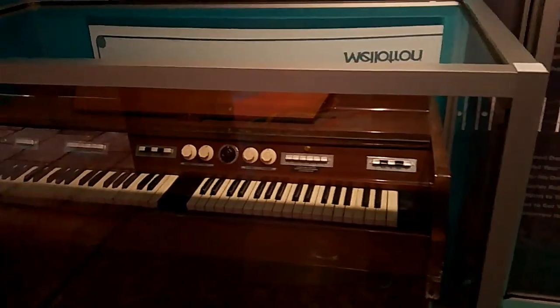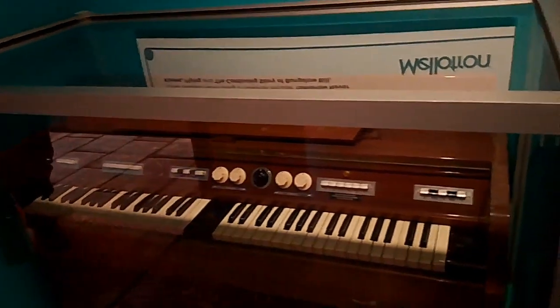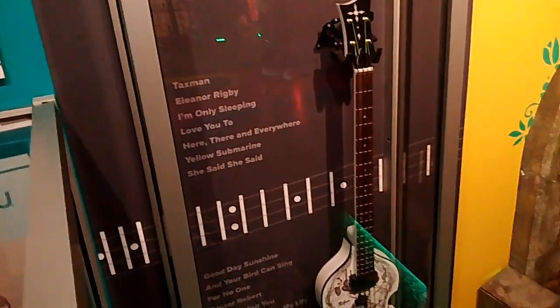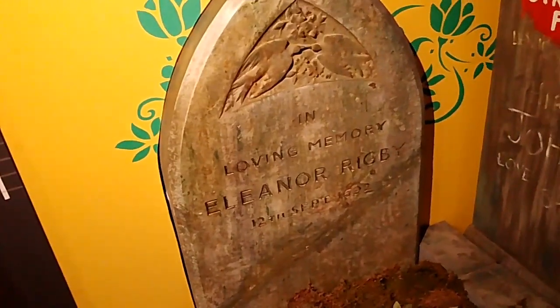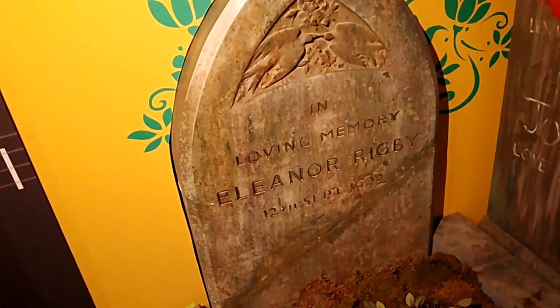Oh, that's it. That was used in the Revolver album, and obviously that's Eleanor Rigby, that's a real gravestone used as a prop in one of the videos of the Beatles. There's a prop from Strawberry Fields, obviously not the real Strawberry Fields, that's on the other side of Liverpool, but this was actually one of them.